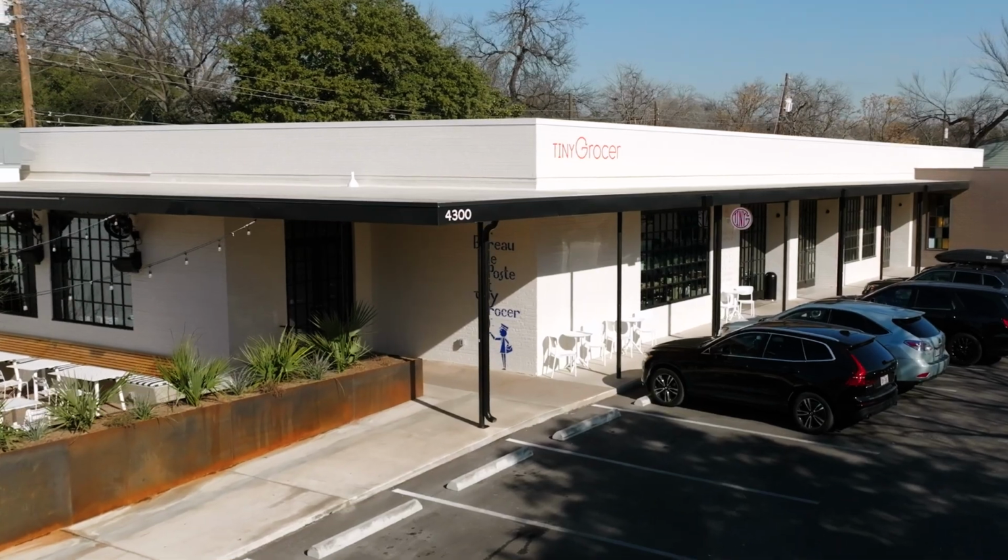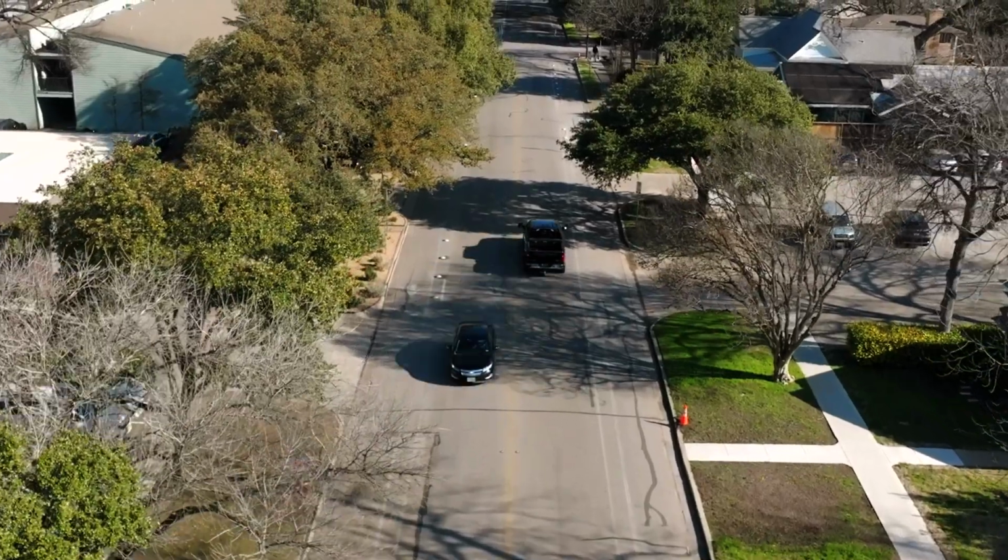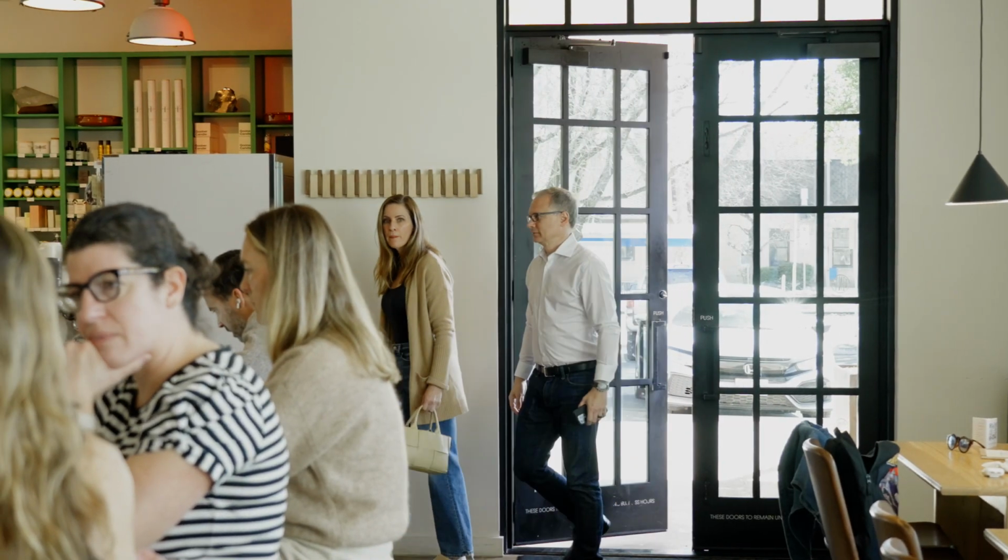I don't think that you just drop something into the middle of a neighborhood. It was really important for me to meet with the neighborhood and say, this is what I'm doing, this is what I'm bringing. And I have to say, I have never felt so embraced. Wow. I've never fielded more compliments. Hyde Park has been very, very good to us, for sure.